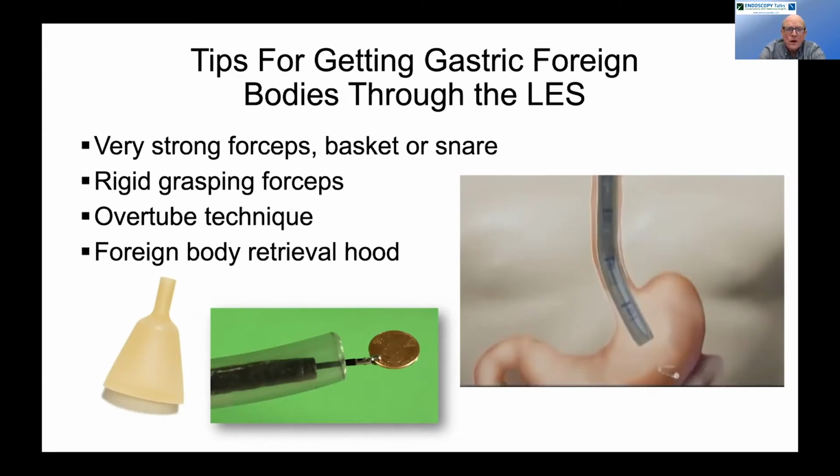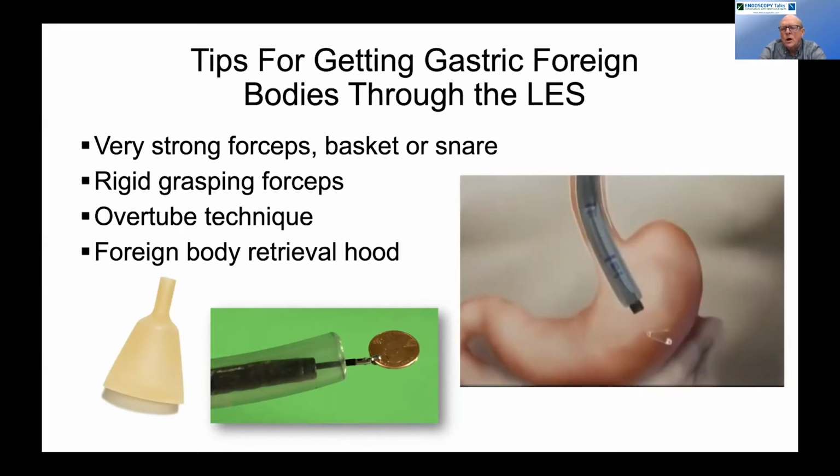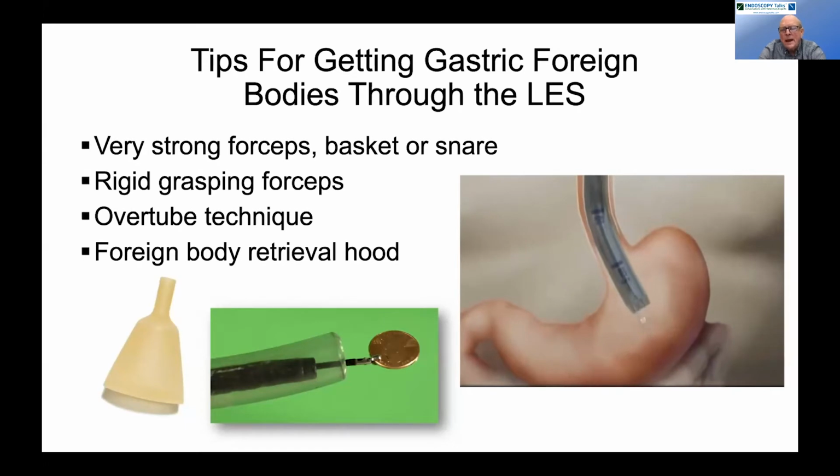In human medicine, they often use what they call the over tube technique, where you pass your endoscope through a larger tube where you can grab hold of your foreign body, pull your foreign body into the tube, and then pull your foreign body and your over tube out through the esophagus. Also available are foreign body retrieval hoods, as shown here on the lower left.